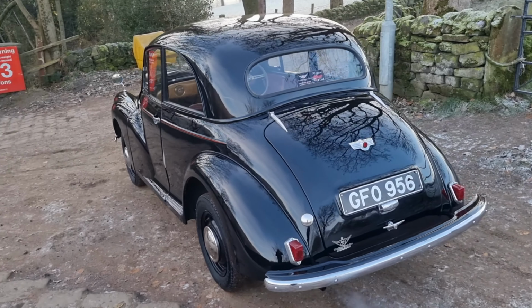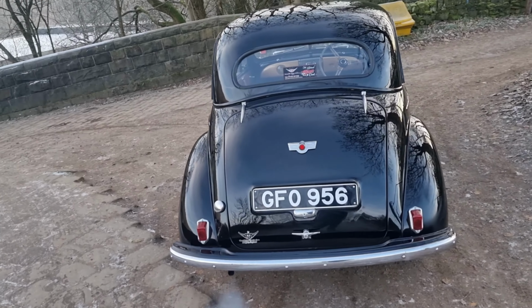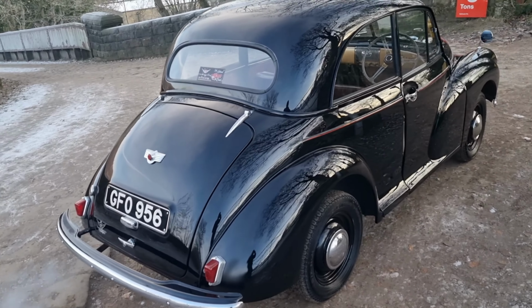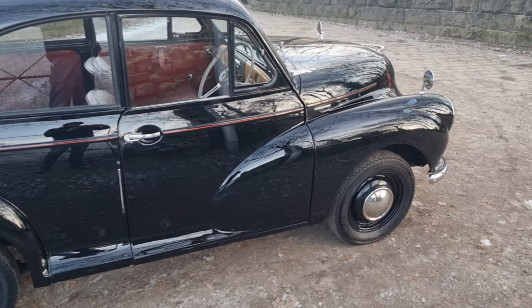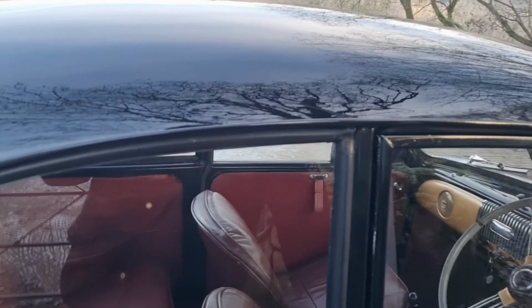As you can hear, she runs nice and smoothly. Pleasure to drive. The paint's great, but I'm not going to say it's perfect because, as you all know, I never describe anything as perfect. But lovely quality of finish on it. As I say, it's got some reconditioned wheels on, so they've been blasted and powder coated for longevity.